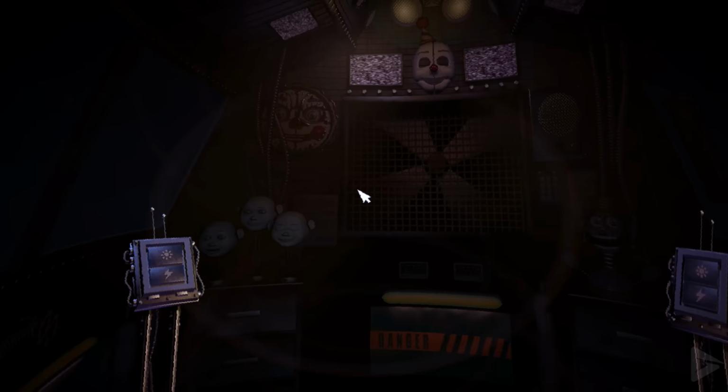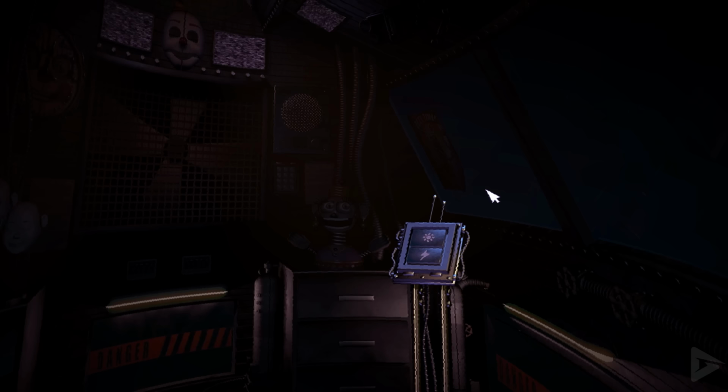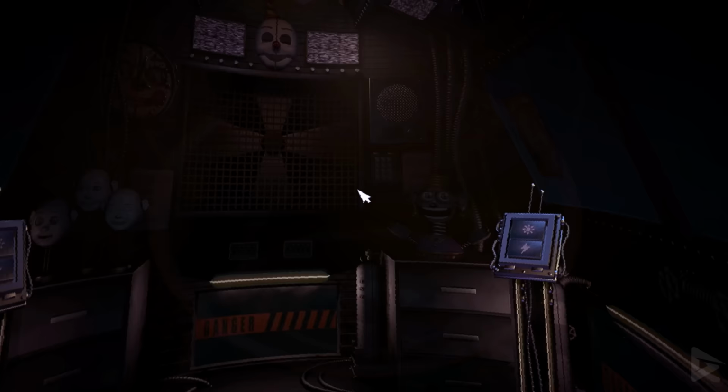Let's check on Funtime Foxy. Make sure he's ready for showtime tomorrow. There seems to have been a problem with the voice synthesizer. Default settings have been restored. Please proceed through the vent ahead of you to Circus Baby's auditorium.